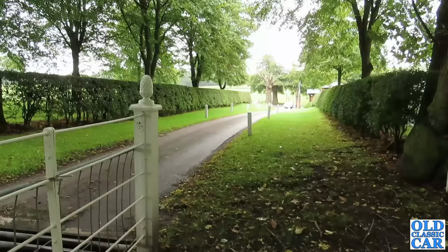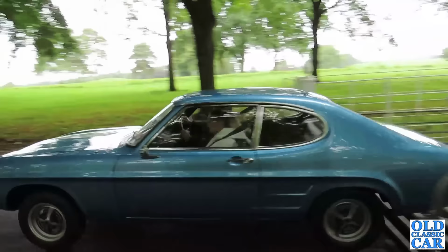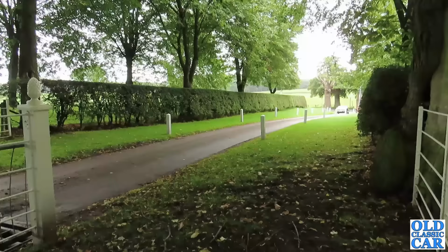Got a classic Ford coming in now. Burbling in, a Mark 1 Ford Capri on a K plate, so about 1971-ish. Beautiful example in metallic blue. Another Dallas era Mercedes SL here, the 107.